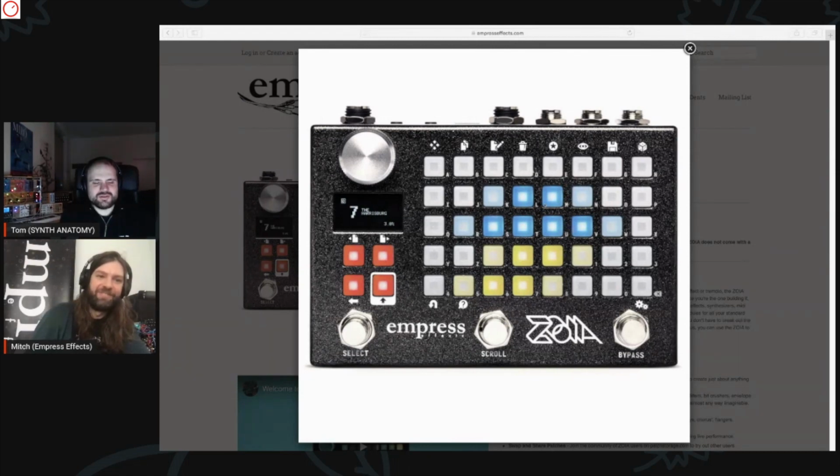What was the reaction from guitar players? Because this thing is very synthesizer oriented, and guitarists work a bit differently. I don't think it works for everyone, or every guitar player, but I think some of them have really taken to it and formed a community and supported each other in learning this.